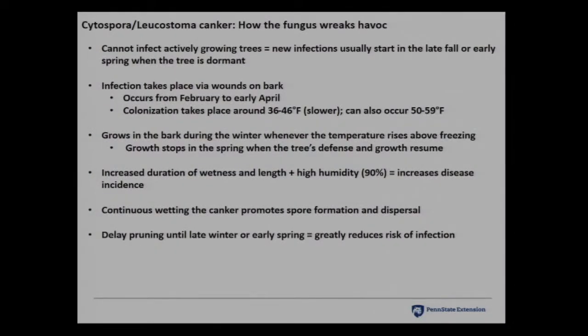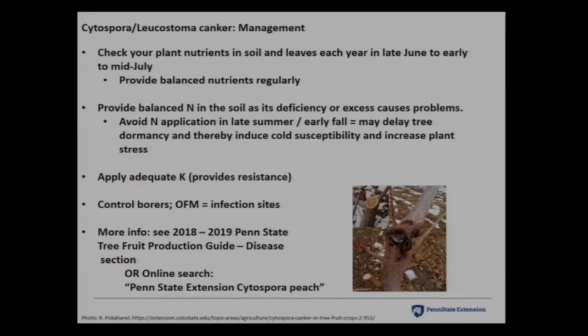Consequently, it's best to delay pruning, really once the tree wakes up, as late as possible in the season. This will help you manage this disease a bit better, should it be showing up. So that's going to greatly reduce the risk. Why? Because you're going to have the lowest spore availability at that time of the year, from March through May.